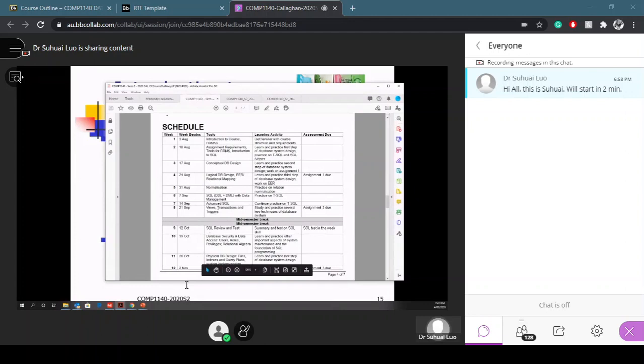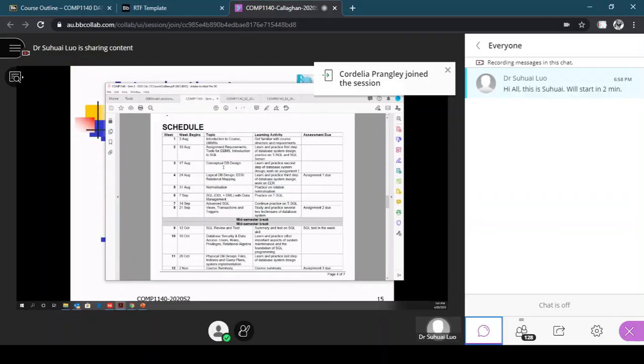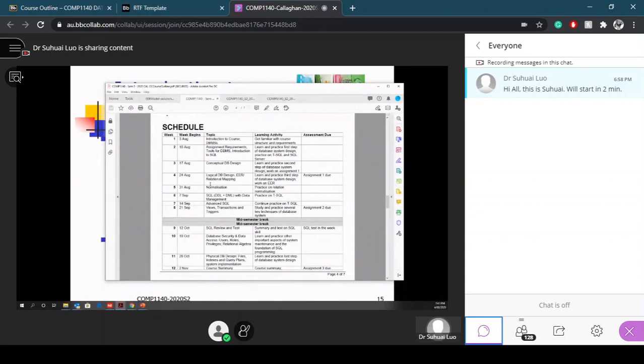For example, in week one, we do the introduction, as we are doing now. Week two, we do the assignment requirements, study the tools and the DBMS, and an introduction to SQL. Week three, we do the second stage of database design. You see, I have mentioned database design several times already. You may or may not know its full meaning, but I just try to let you know the concept. In a later slide today, I will give you a little more detail. Week four, we do logical database design, and also EER relational mapping. Week five, we do normalization, which is an important step to clean the database and remove redundancy, put simply.